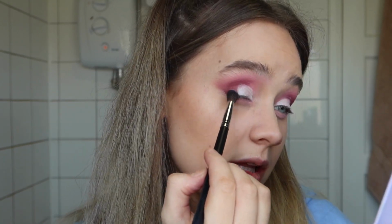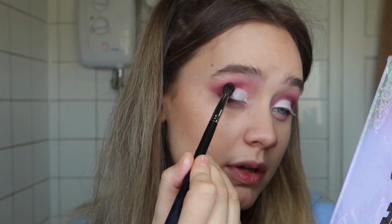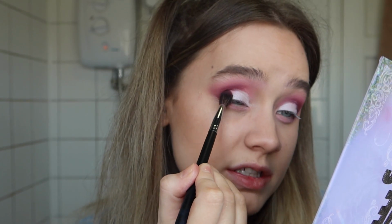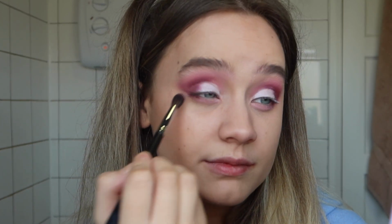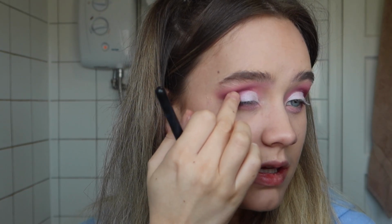So I'm going to go in with the shade Handkerchief. I'm going to grab a little bit of Ruby as well. I'm going to start to blend this in. I'm using a really, really light hand, because I don't want to end up going all the way over what I've just done on my cut crease. So I just want it to tickle the edges. And then blend that out a little bit better as well.